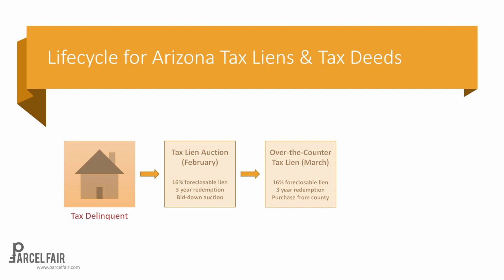And then lastly, after 3 years, we have tax deeds. These are available both over the counter or at auction, depending on the county, depending on how they've chosen to sell it. We've seen it both ways. So you might be able to find a list, especially on our site, of deeds available that you can buy directly. Or you might find on our site some auctions that you're able to buy tax deeds at.